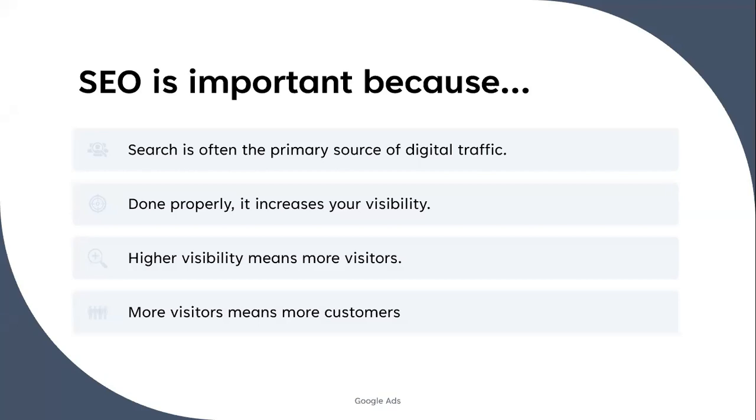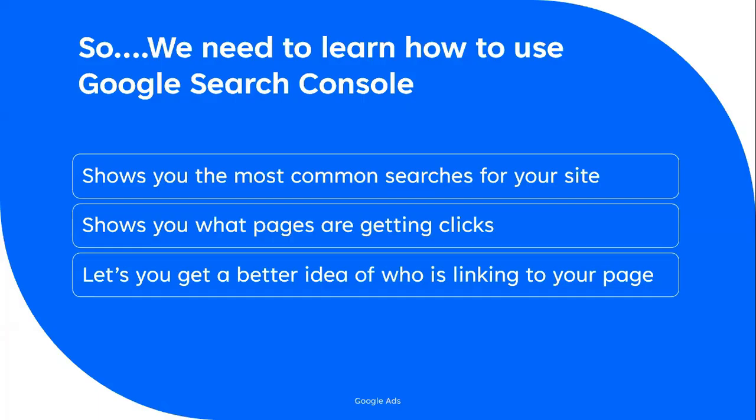Higher visibility means more visitors means more customers, which is why, and I know it's a long journey to get to this point, we really need to understand how to use Google Search Console. Google Search Console is going to show you the most common searches that lead people or show people your site. It's going to show you which pages are getting clicks, and it lets you get a better idea of who is actually linking to your page at the same time.